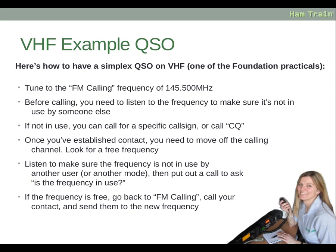So this is a fairly straightforward process. Again, just to summarise, you go to the calling frequency, listen to make sure you're not going to talk over anyone. If it's clear, you put out a call to a specific station or a CQ call. When that other person comes back to you, you look for a free frequency, you find one and you listen to see if it's being used. If you can't hear anything, you want to give your call sign and say, is this frequency in use?